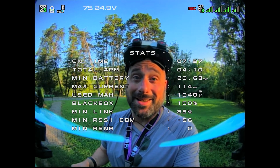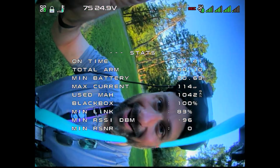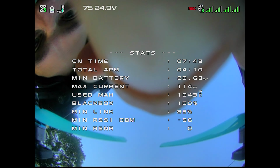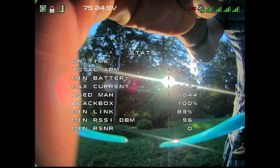Yeah, that's, oh god, that's the minimum up tilt. That's like the least up tilt they offer. Okay, well, it's not more up tilt, that's for sure.